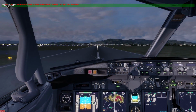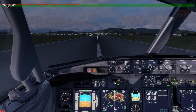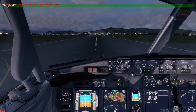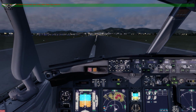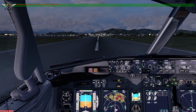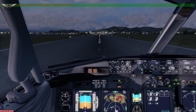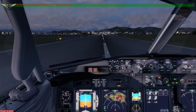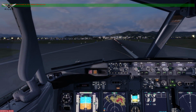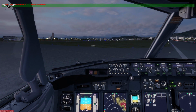Touchdown. Victor Lima Golf 6771, vacate runway at next available taxiway. Contact ground on 121.6 when clear of the active. Next available taxiway, contact ground when clear of the active, Victor Lima Golf 6771. Alitalia 356, exit runway left. Next available taxiway. Contact ground on 121.6 when clear of the active. Exit runway left, ground on 121.6, Alitalia 356.